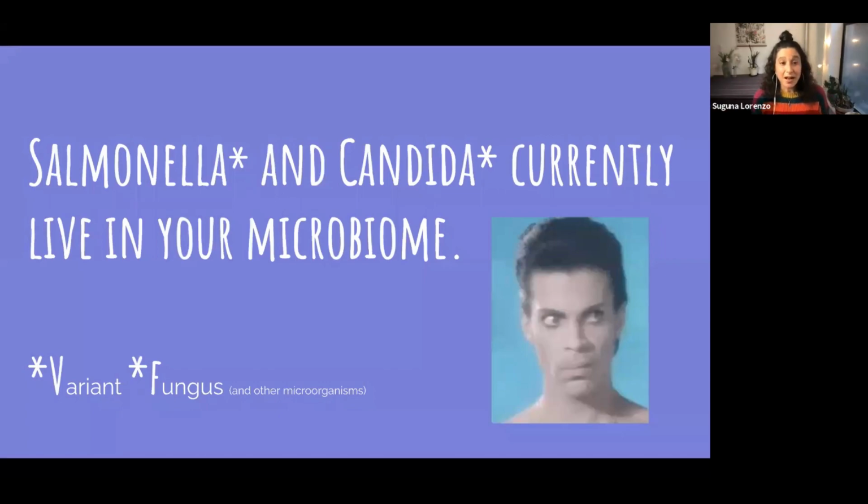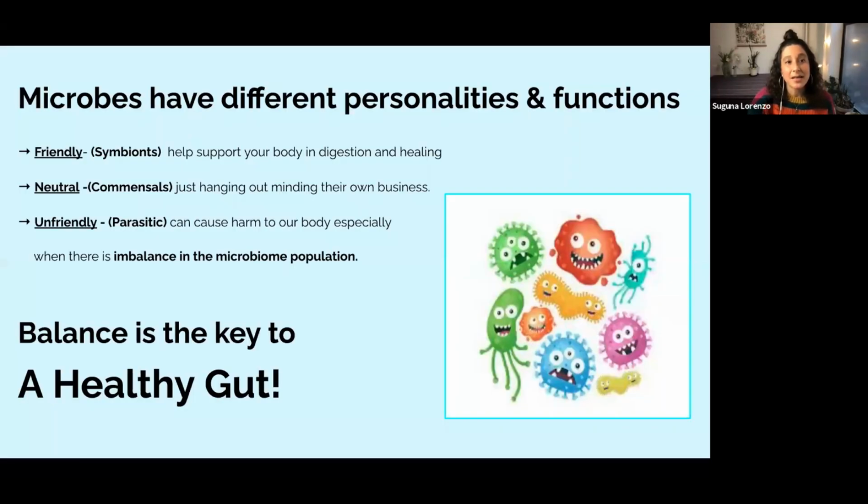So currently you have salmonella and candida in your microbiome right now. And so why do I bring that up? Because when I talk about an ecosystem, it's more than just bacteria. There's yeast and viruses and spores. We have a bunch of these little guys everywhere, and they all play a role, even the bad guys.